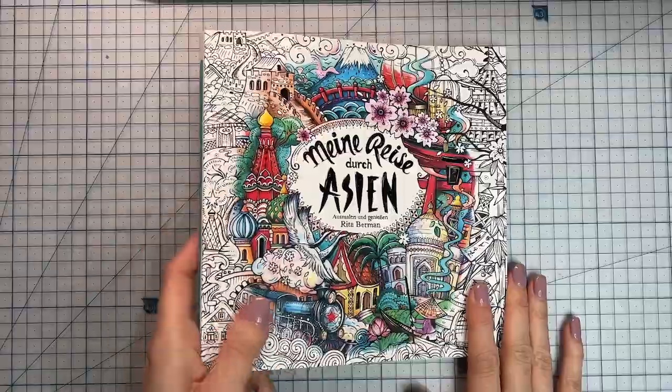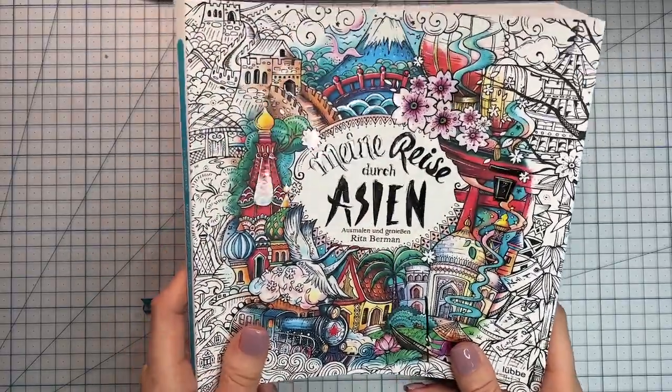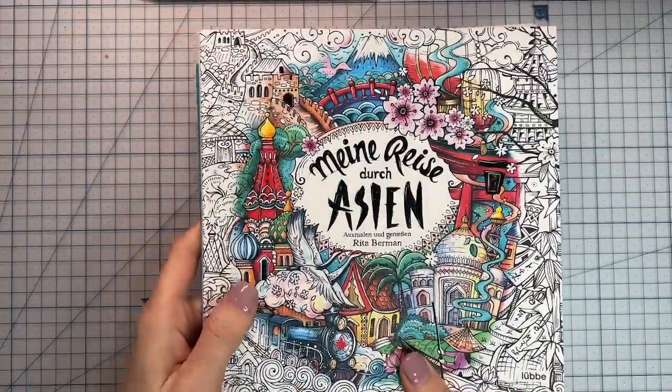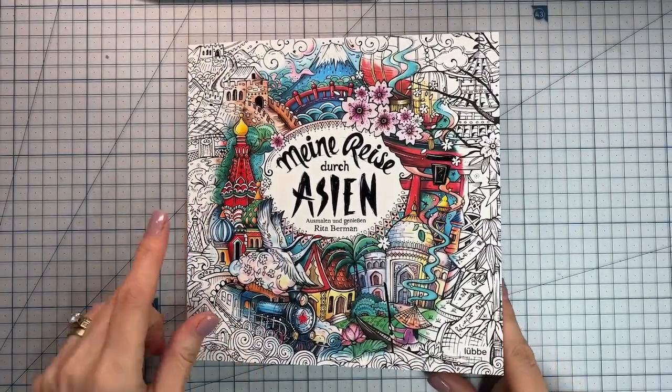So the cover is partially coloured in Rita's wonderfully unique colouring style. And it has the raised glossy accents, as did Europa. The cover image is also available inside the book for us to colour as well.